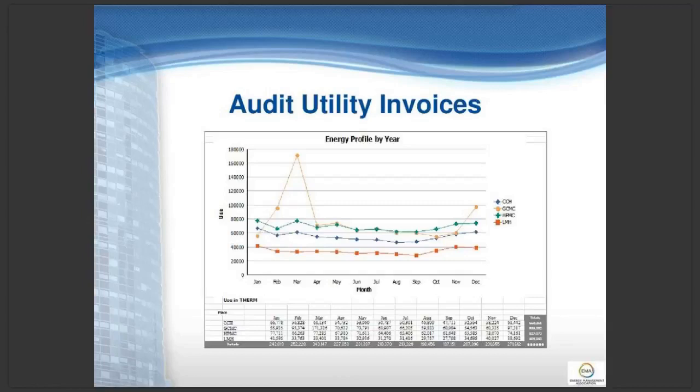But when you graph it like they've done here, this is a couple of hospitals and medical centers, and obviously you see a tremendous jump during March for GCMC. Why did that occur? What was the problem? This is where, if you've got the available data, you can go back and talk to them and say, was this an error in the billing? Was there something that happened during that month in your particular facility that would cause this anomaly? That's one of the things you need to take a look at.